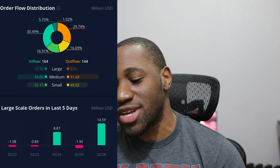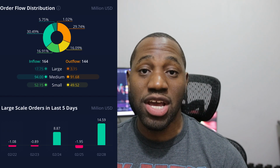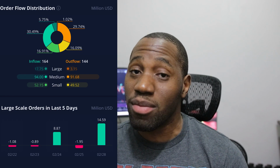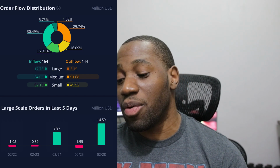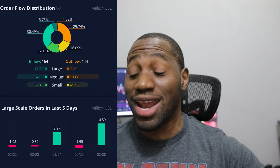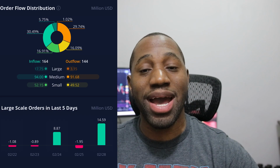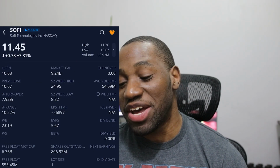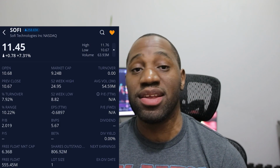Now, when we analyze the numbers even further, for the small scale orders, which tend to represent the retail side, we had more buying than we had selling. And on the medium, we had more buying than we had selling. And on the large, which represents whales, institutions, or funds, we had a lot more buying than we had selling. And the turnover ratio was at 7.92%. So yes, that's up there, but we know that SOFI is a volatile stock and it gets a lot of attention.